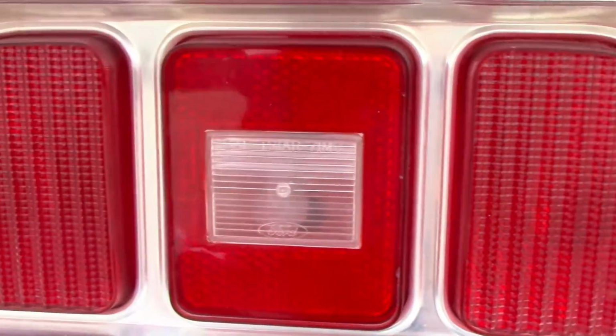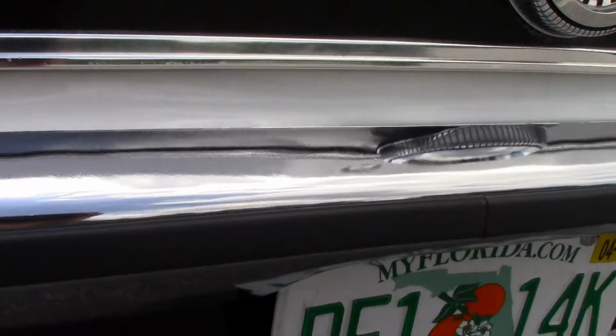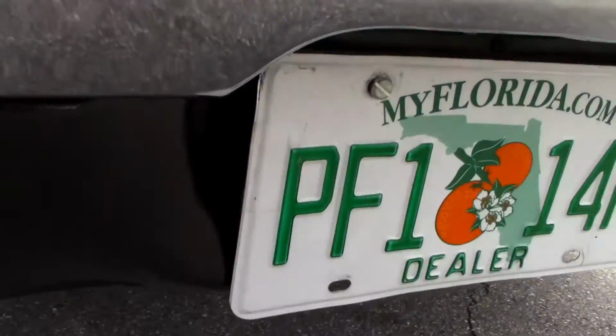You see here, all the rear lenses look great. Chrome is nice with no pitting. The rubber is good. It's got the correct textured black paint down here. Take a look at the plate finish close up here now. These lines here are painted, not graphics. Sometimes these are just stuck on.